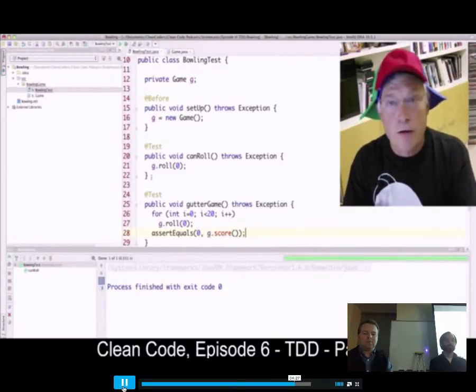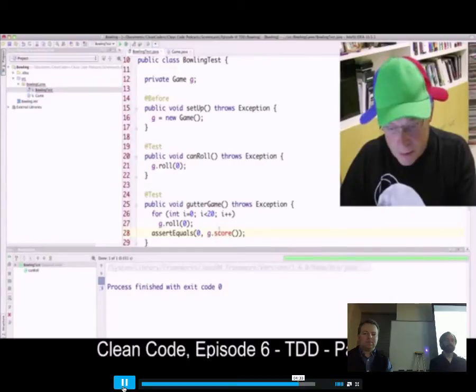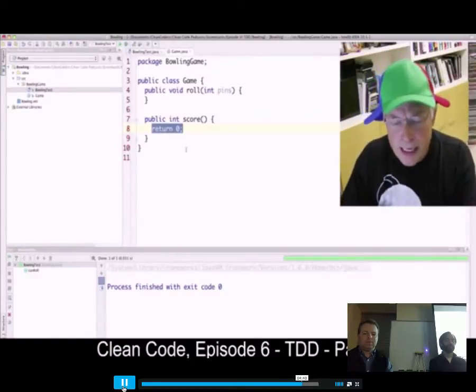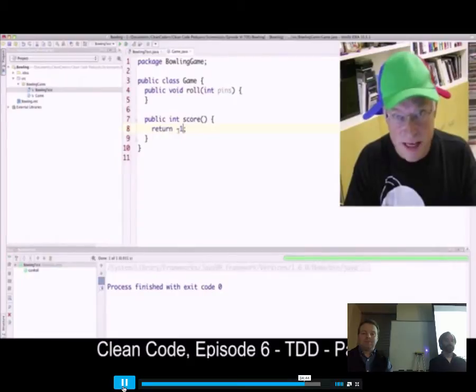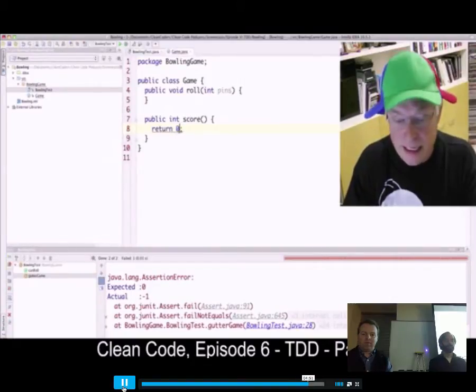is 0. Oh heavens, that doesn't compile. I must make it pass. Excellent. I will make this compile. It should return an int. I'll have it return a -1 because I still want to see it fail. It should fail. Yes. And now I will make it pass by returning a 0.